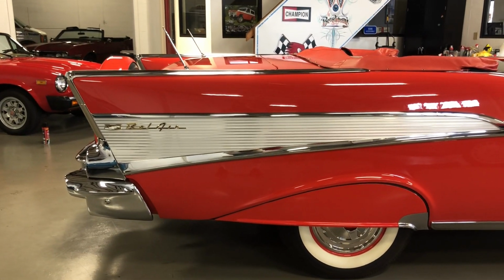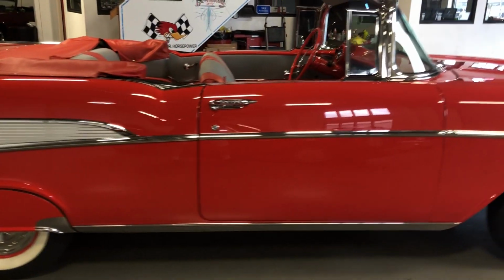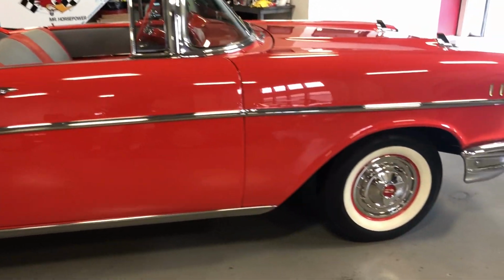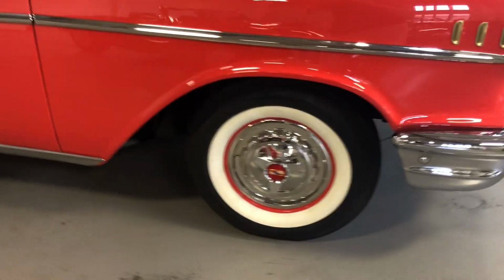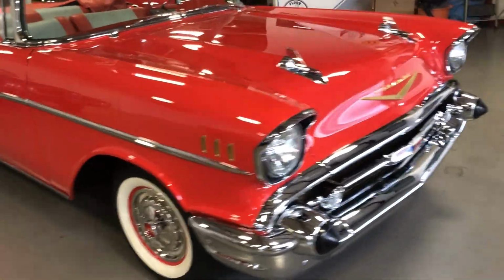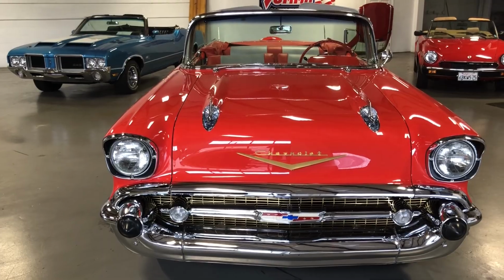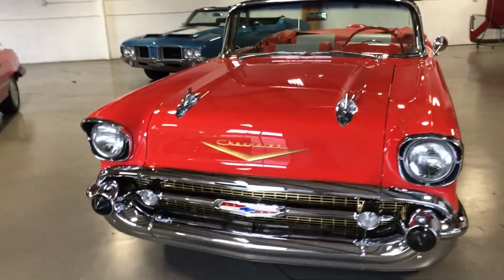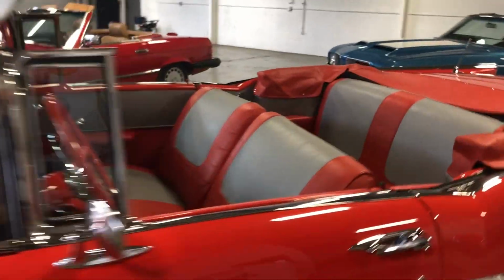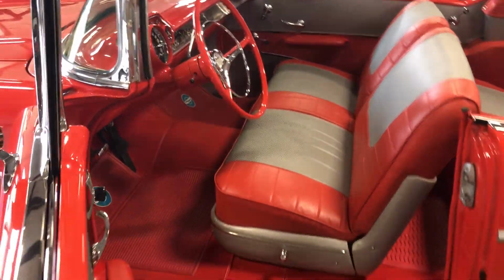As you can see, paint and body are absolutely gorgeous. Paint's got tons of reflection. Was just buffed out actually. Beautiful set of white walls, the original hubcaps. And on my website we'll have all sorts of pictures so you can take a closer look at this particular Bel Air convertible. I just want to give you the quick walk-around tour. I'm going to fire it up in a second. Interior is gorgeous. Does have a white power convertible top that's like new. Let's check out that interior.